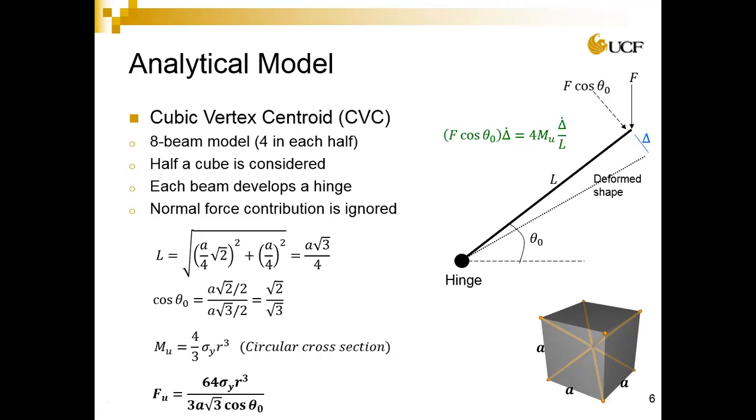The virtual work can be determined as 2 times F cosine theta delta dot. On the other hand, the absorbed work at collapse in the plastic hinge is equal to amount of hinge rotation times plastic moment. Therefore, the absorbed work equals 8 mu delta dot over L, as the amount of rotation is calculated as delta dot over L, and contribution comes from 8 beams. Therefore, the equality reaches F times cosine theta delta dot equals 4 mu delta dot over L.